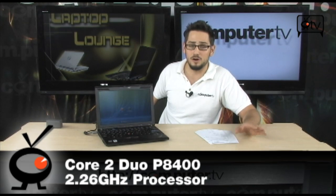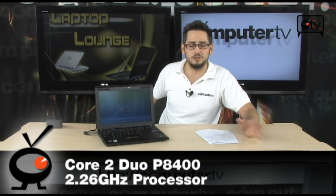Now, let's get into the specs of this thing right off the bat. First of all, you are going to notice that it is small, thin, and light for portability. It's a 12.1-inch screen, and it's got a 1280 by 800 resolution. That makes it a WXGA. It's obviously a TFT LCD screen, 160 gigabyte hard drive, 7200 RPM, 4 gigs of DDR3. It's actually clocked at 1066, so it's slightly faster than the 800 megahertz DDR2 that you usually see in these thin and light notebooks.